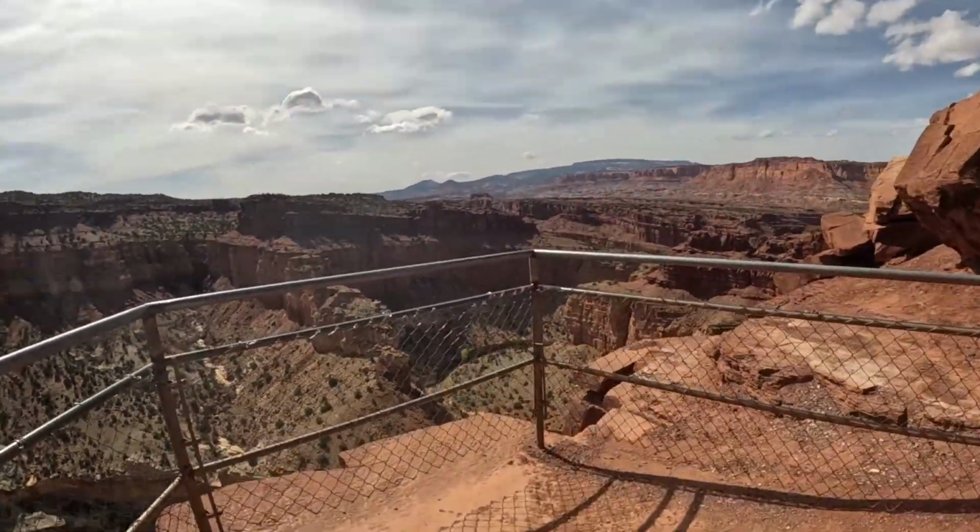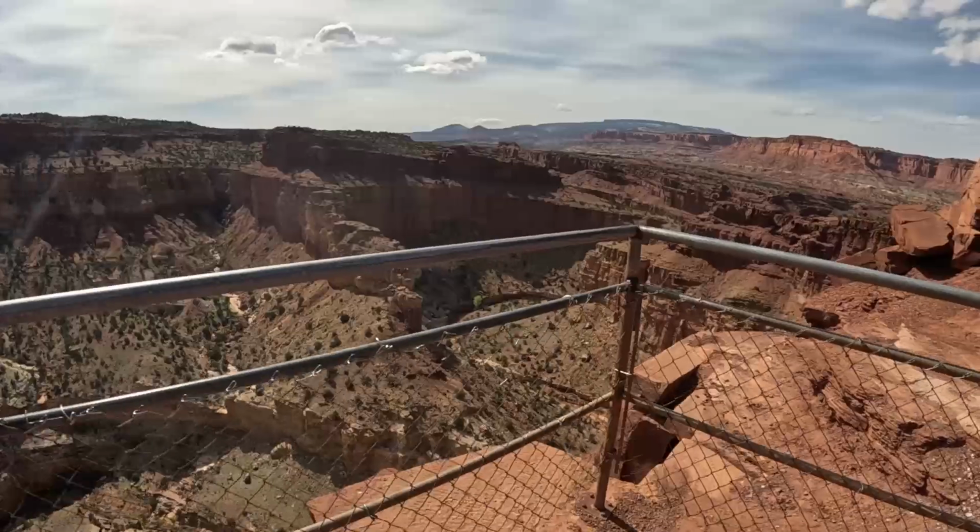Okay, I'm gonna head back to the car and look on the map. There was some sort of natural bridge that I wanted to go check out next, so let's go back up there and figure out where I'm going.